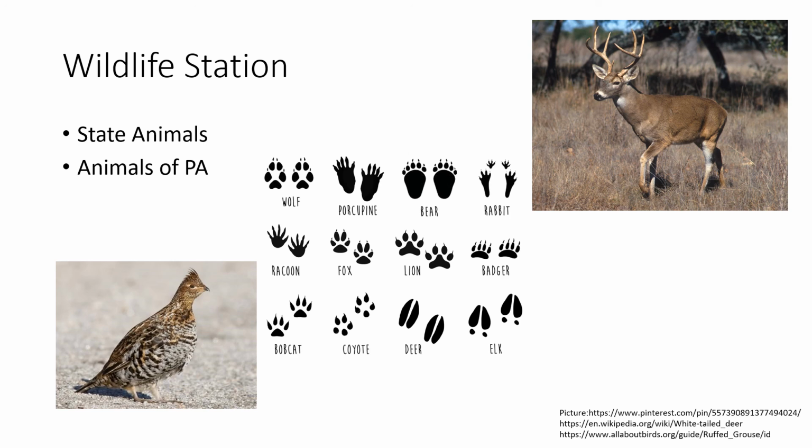Now, those are pretty cool, but those are dangerous. You don't want to get close to them. And you can find those up in northern Pennsylvania or out of Philly. But Pennsylvania has a lot of interesting animals, and these are just two examples of the creatures you can find in Pennsylvania. One you can even find in Philadelphia.